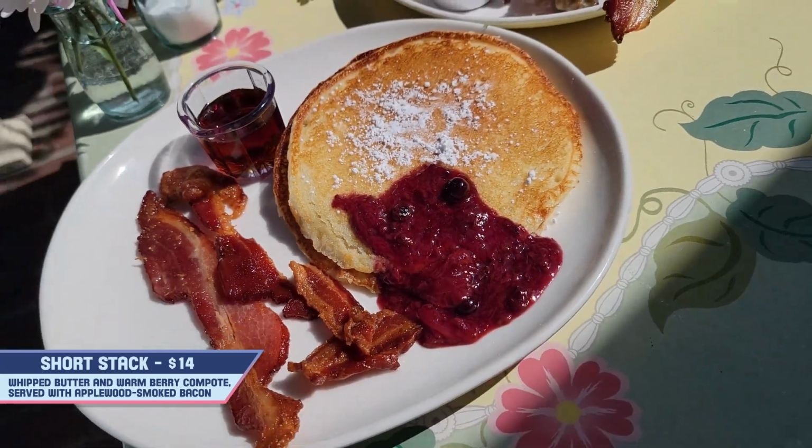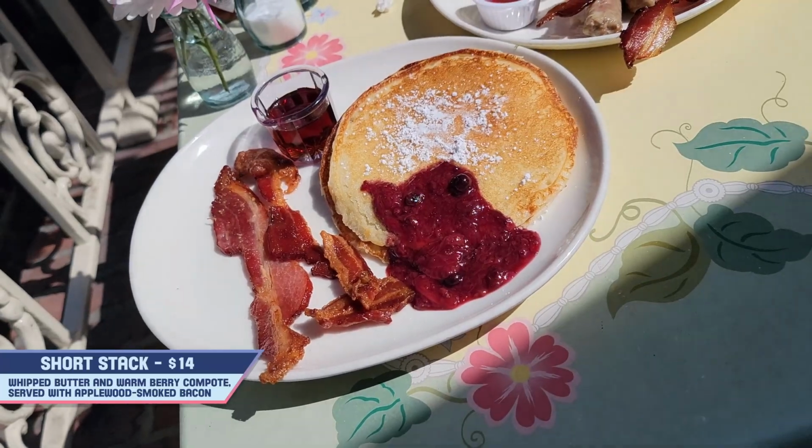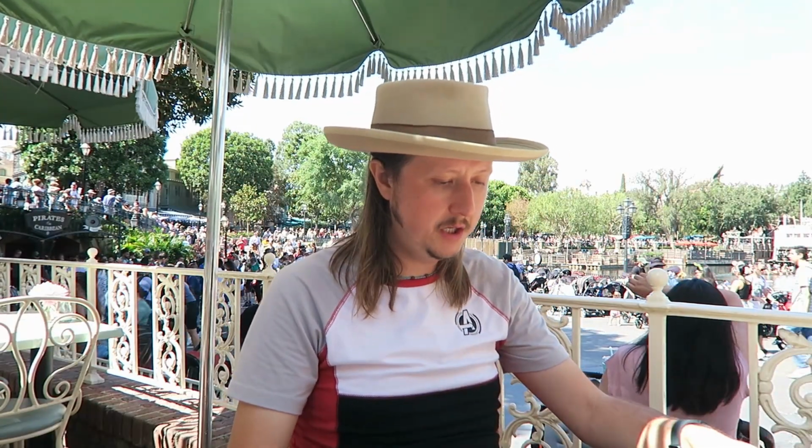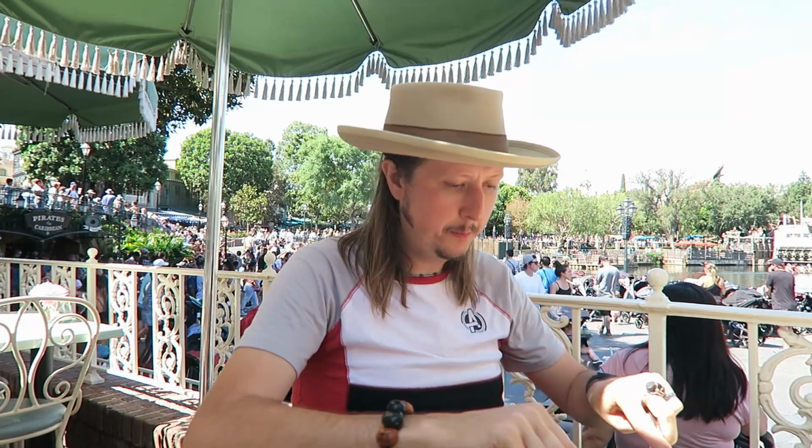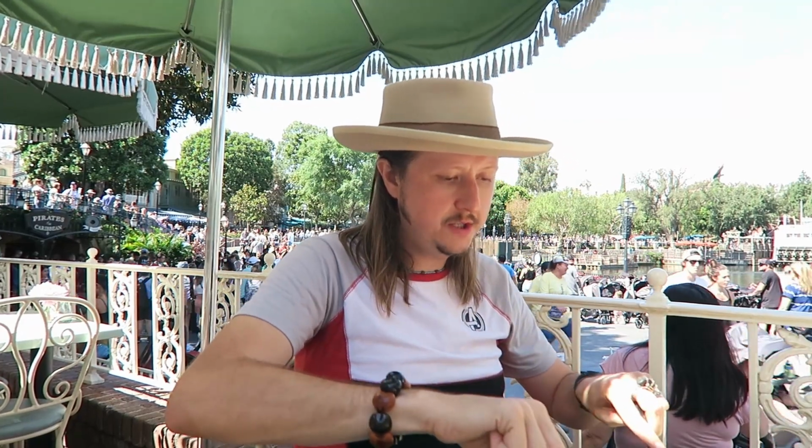So I see the berry compote. I don't see the whipped butter, but it does have maple syrup and powdered sugar. So let me jump in here. So let's try just the pancakes on its own.